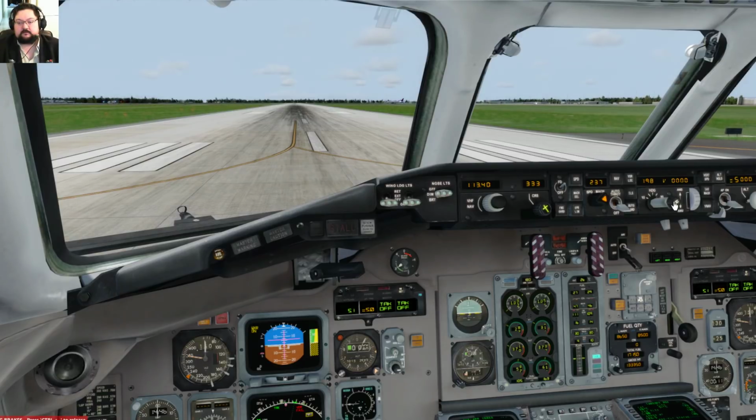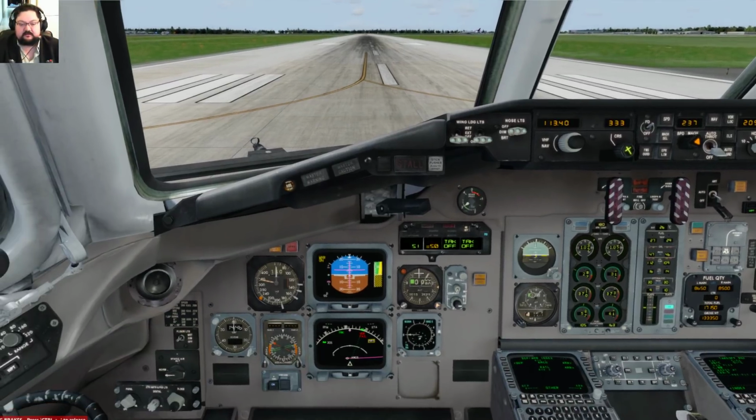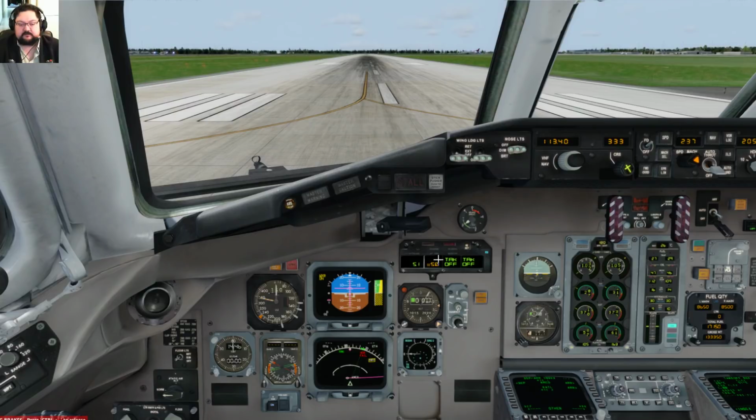Or cleared for takeoff. Heading 205 after departure, runway 18 left, cleared for takeoff, Delta 1818. 205 is set, clock is in, off we go.